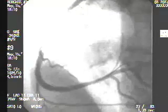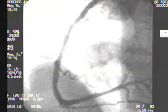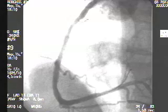This is exactly the kind of implant that we like to see. Just pause there, you see what we call a step up at the proximal or the front end of the stent, where the vessel actually looks like it gets bigger. You can see where the stent edge is. And then we like to see what's called a step down as you leave the stent and go into the next part of the vessel.